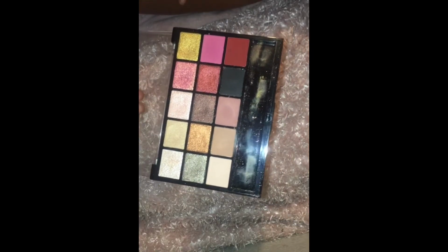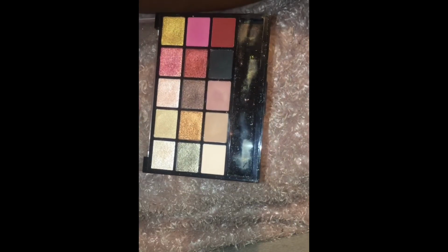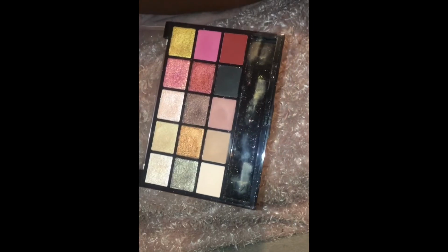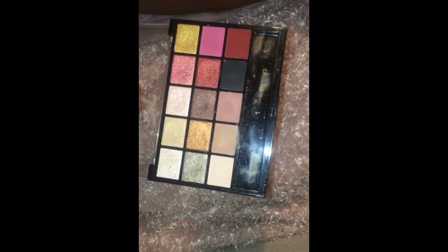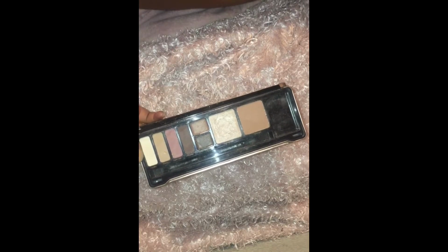I try to convince myself, hey, you should probably touch that. I don't. I still don't. So I'm going to give this to my sisters because it's actually a nice palette. I just don't use it, and I know I will never use it. So this is going.